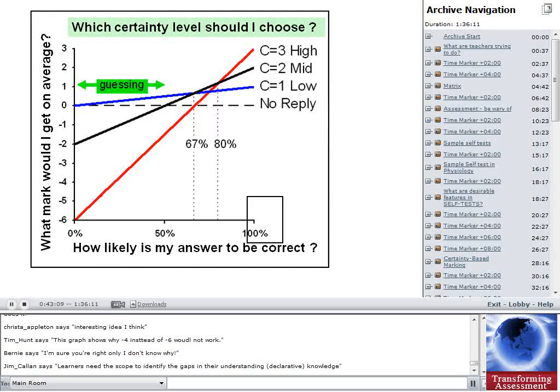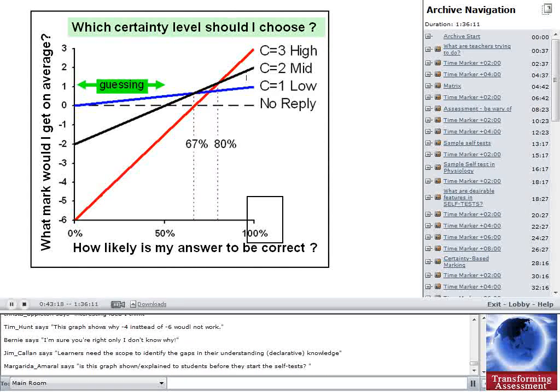But if you're, say, 90% sure you're getting it right, if you're down in this kind of area, you're still better off. If you're about 90% likely to be getting it right, you're still better off. You've got to go down to below 80% before the risk of getting a -6 really exceeds the likely benefit of the C equals 3 getting it right.